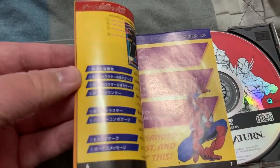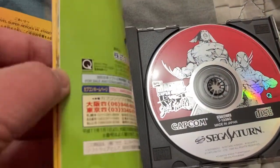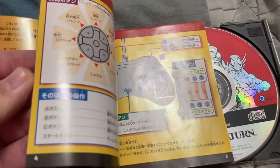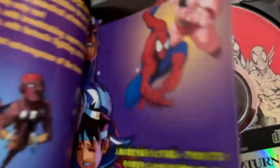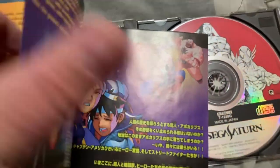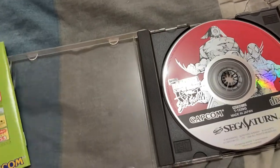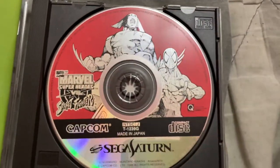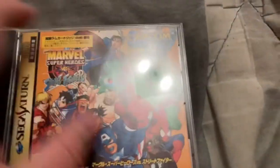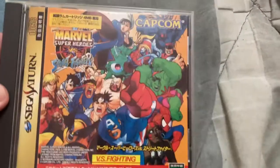And yes, the inferior port got a worldwide release, while this one only stuck in Japan, which is quite the bummer. And here's your disc for this game. Released a month before the Sega Dreamcast launched in Japan.